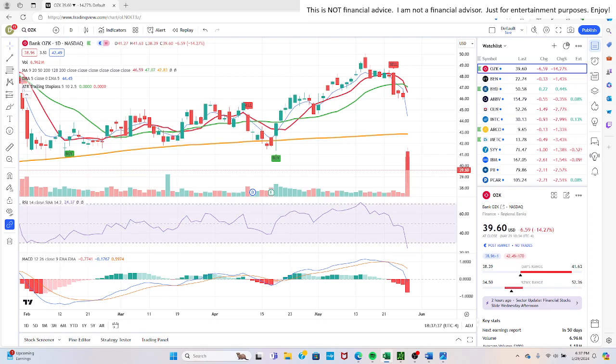And if these things turn into swing trades, they can actually be quite profitable too. So don't get discouraged by that, and don't think you need a lot of money to get in. Just get in. You got to start learning, man.